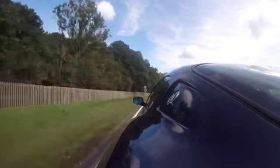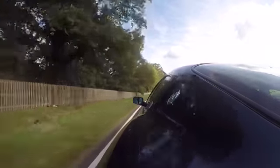So the steering in this actually feels very alive. You feel very connected, very mechanical. And the throttle response is fantastic. Again, a very nice mechanical feel from that accelerator pedal.